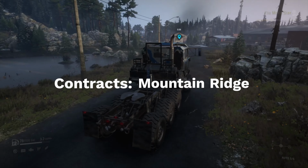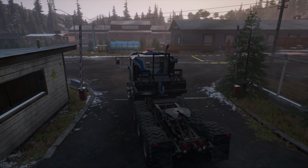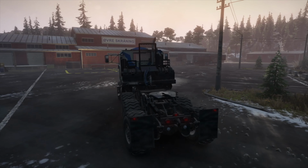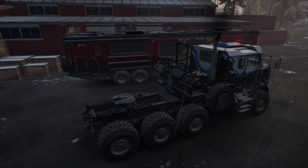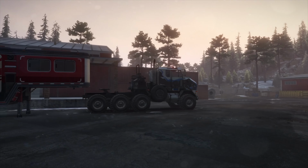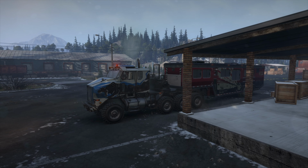We're on to the contracts now, guys, in Mountain Ridge. We have not done all the tasks by the lake yet. Now, I did pick the easiest contract I could find. All right. Totally off center there. Let's see if it works. Boom! Violet! That's what I like, less new learner. Violet trailer hitchups.